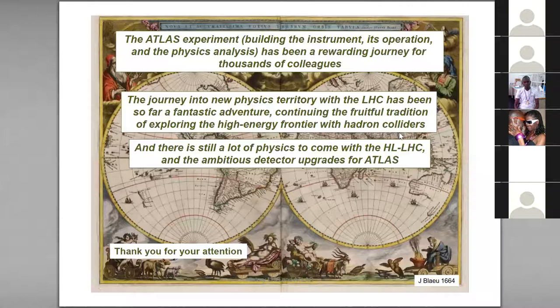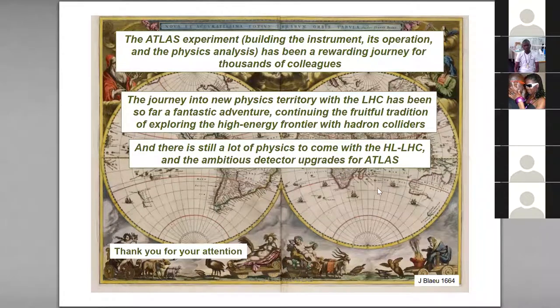Now, I want to stress that, of course, this journey was not starting from zero. It was a fantastic adventure, which really continued a fruitful tradition of exploring the high energy frontier with hadron machines, from the ISR to the CERN proton-antiproton collider to the Tevatron, and of course culminating now with the LHC. And there's also still a lot of physics to come with what is called the high luminosity LHC, and a lot of interesting detector work to be done in the upgrade of the experiments. So thank you very much for your attention.